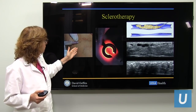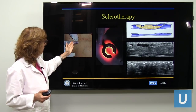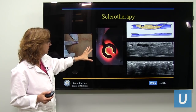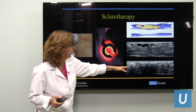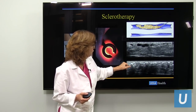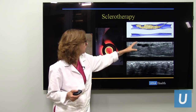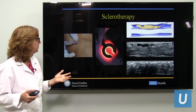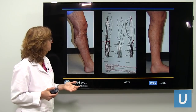And sclerotherapy, we can sometimes use a vein light, sometimes our eye, and sometimes even ultrasound. But what we do is we just inject this liquid in either way. Here there's some air involved, and so these big varicose veins are being closed by our ultrasound-guided probe that's injecting the foam sclerotherapy. But we inject liquid, and we get the veins to close that way.